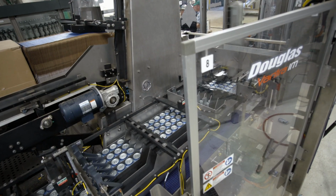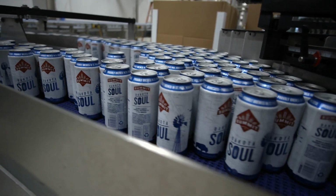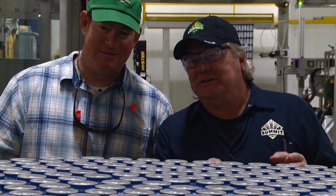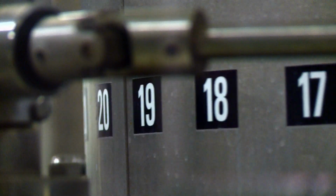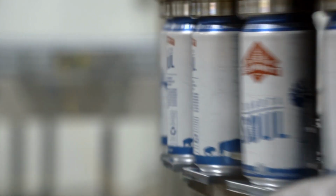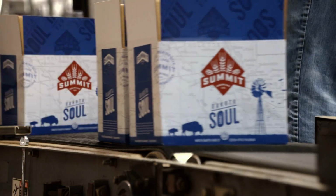Summit's canning eliminates too much oxygen from getting into the cans. That means the beer will keep its soul. Mesmerizing. Yeah, it is to me. Absolutely mesmerizing. I mean, this is something that is basic engineering. We're set up here to do either 12-ounce or 16-ounce cans. And today, as you can see, we're running Dakota Soul in 16-ounce cans. We can go up to 350 cans a minute. And this machine only has one speed. You're either on or off. You want to keep it going. When we run 12-ounce cans, we're running at 400 cans a minute. So it's roughly about 1,000 cases an hour.